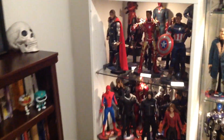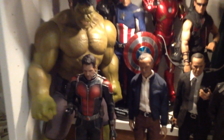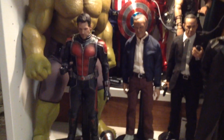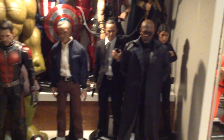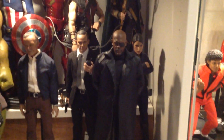Alright, so moving over here, we've got this Best of bookcase that is kind of our Avengers collection in there. Move down here, I'll start with our Avengers 1 collection. We have got, actually, Hulk from Age of Ultron. I just put him down there because I didn't really have a place to put him. The original Ant-Man. Got Hot Toys Stan Lee, as well as our 3 S.H.I.E.L.D. agents, Nick Fury, Phil Coulson, and Maria Hill.